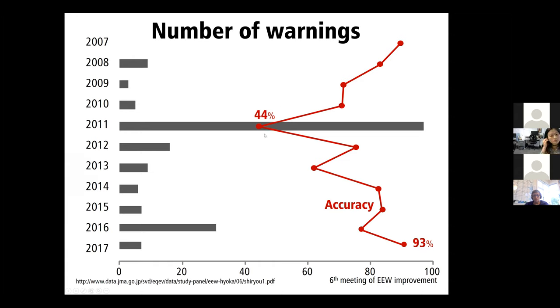And you can see that in 2011 accuracy decreased significantly. But after the improvement of PLUM and IPF, accuracy improved. Currently we have about 90% accuracy, where most of the warnings are within plus or minus one, or even within plus or minus two in shaking intensity. So far the warning seems to be working pretty well, so we keep an eye on the accuracy and on improving the algorithm of the earthquake early warning system.